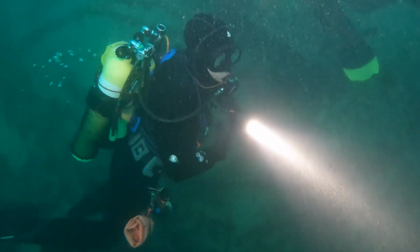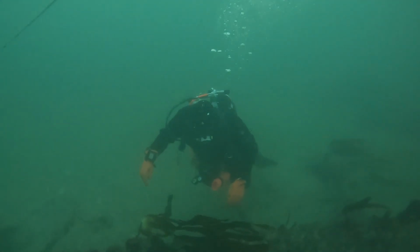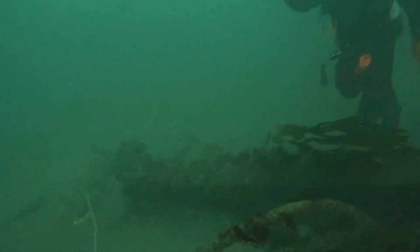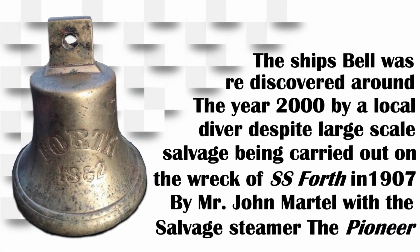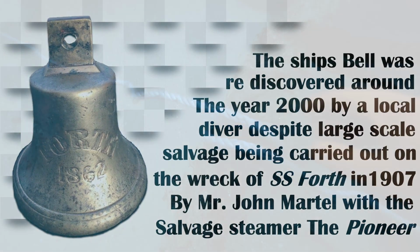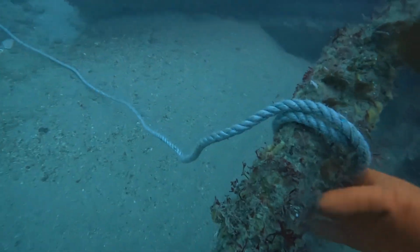The high tide is starting to pull this shipwreck apart. It happens to them all. Even though this has been salvaged, and it was never lost, they always knew where it was. One thing that's always surprised me. What's the best thing you can find on a shipwreck? That's right, a bell. This ship's bell was rediscovered around the year 2000 by a local diver, despite large-scale salvage being carried out on the wreck of the SS Forth in 1907 by Mr. John Martel and his salvage steamer, the Pioneer.